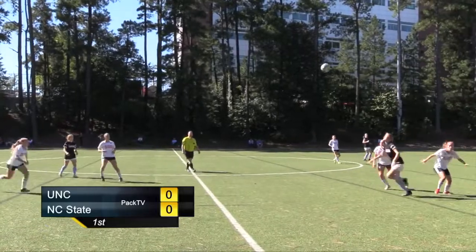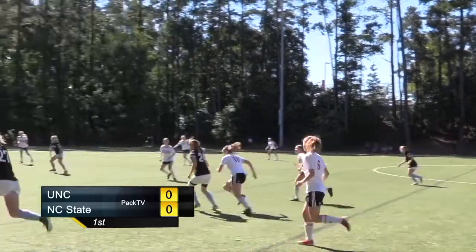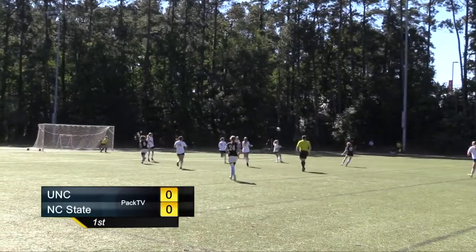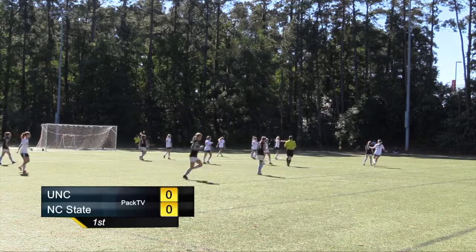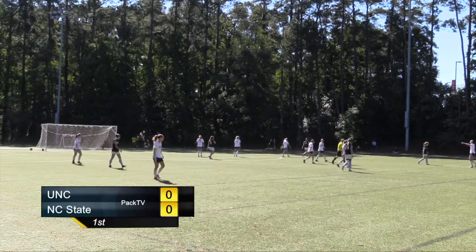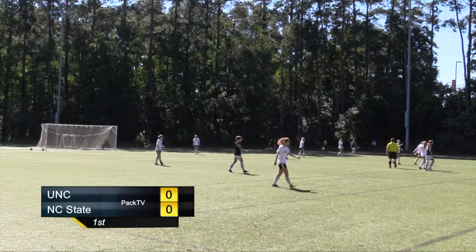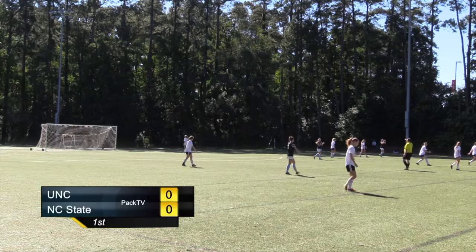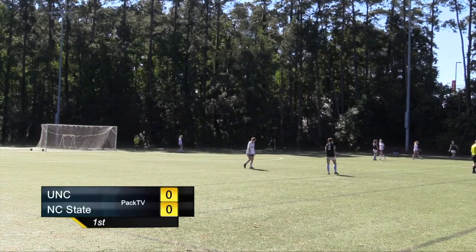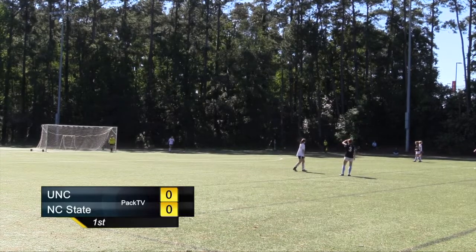Big boot by State to the midfield. Johnson now passes it up, shot by Abby, wide. I don't know that that's the best shot that Chapel Hill could have found right there. Not even really close to the net, not even making the goalie work for the save. Yeah, poor shot there.